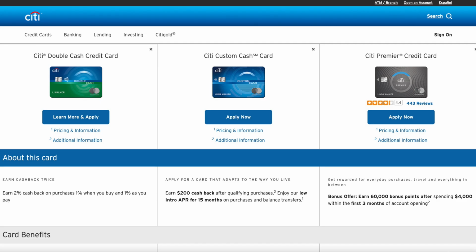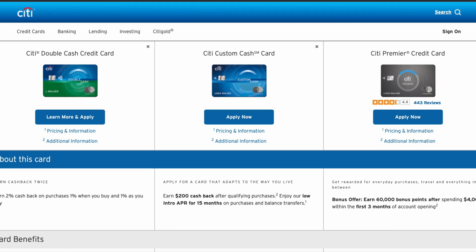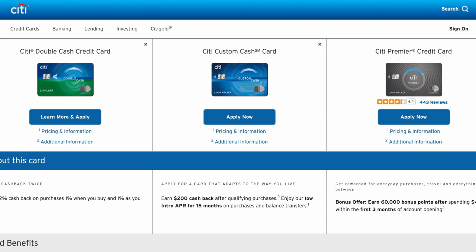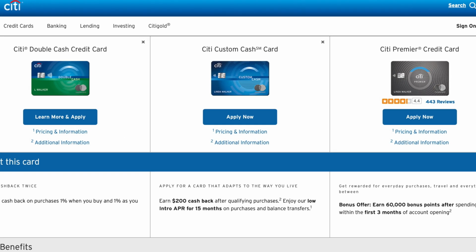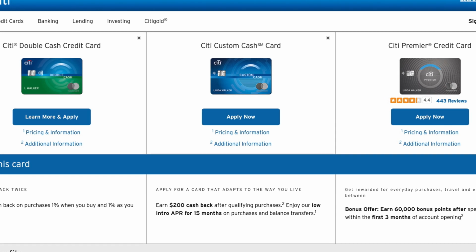So, bigger thoughts here. I do hope that they're trying to build out their trifecta, but the trifecta's been there forever between the Custom Cash, the Double Cash, the Premier, and I do think we'll see a Prestige eventually, a Prestige replacement. I hope that's what they're doing. Simplification is good. Bring it into the family. So I hope they're just going to build on it, really.